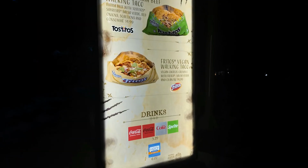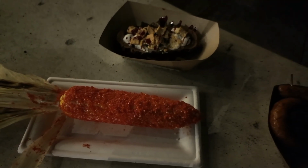The goal was to try and eat every food item. Unfortunately, I fell short. Out of the 28 food items, I tried 14, plus 4 mocktails.